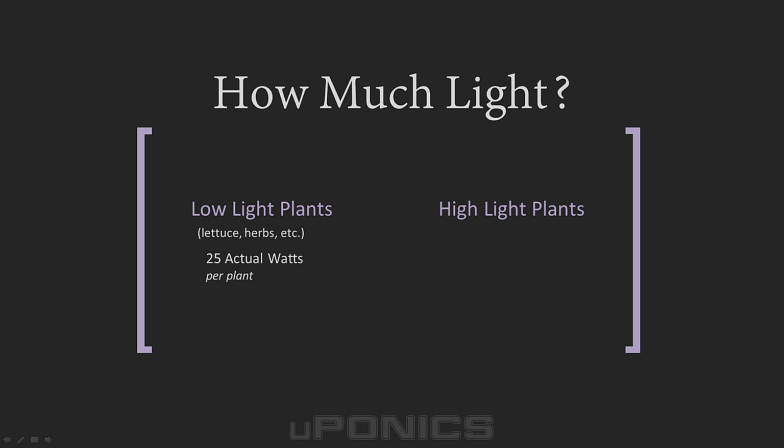High light plants. For larger plants with greater light requirements, such as tomatoes, cucumbers, and cannabis, to name a few, we recommend a minimum of 50 watts per plant. So those same 10 grow sites would require 500 watts minimum or higher.